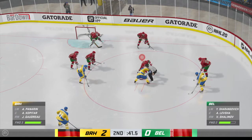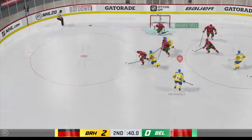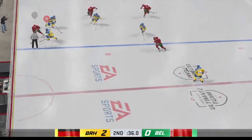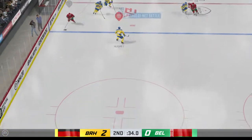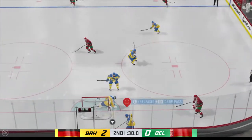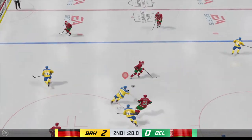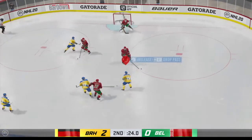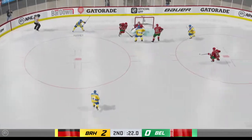Especially these days. Kopitar's won the draw here in the offensive zone. And that one's turned away. Team Belarus has got the puck along the boards. There's a collision. Team Germany's got the puck inside the defensive zone. Panarin's got it across the line. Takes a shot. Shuts him down.